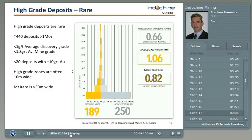My apologies. One of the things I do want to emphasise is that high-grade deposits are indeed rare. On recent research, there's about 440 deposits greater than a million ounces, but most of these vary between 1 to 2 grams. There's less than 20 deposits at the moment that are 10 grams or greater, and most of those high-grade zones are 2 to 10 metres wide, whereas these ones are greater than 50 metres.